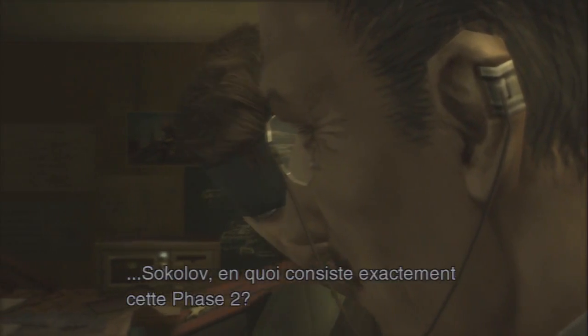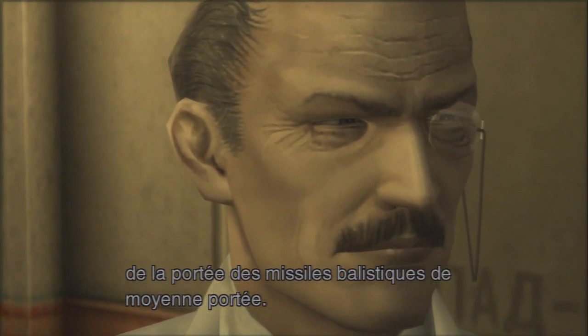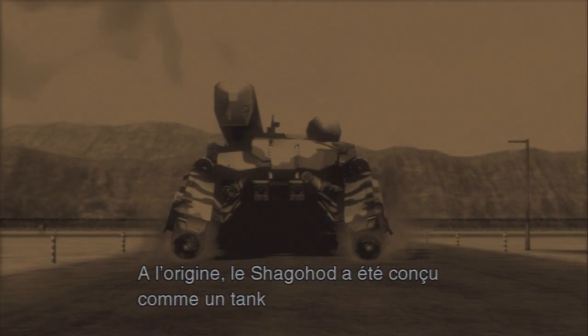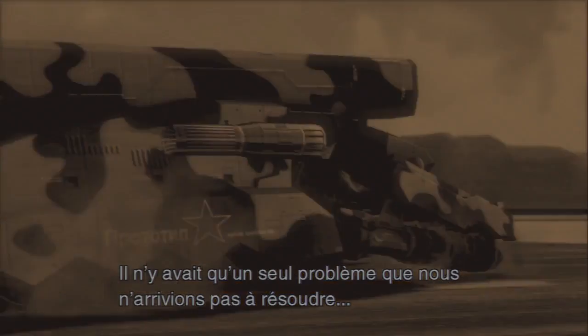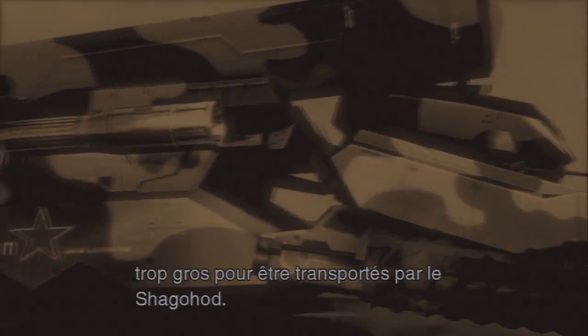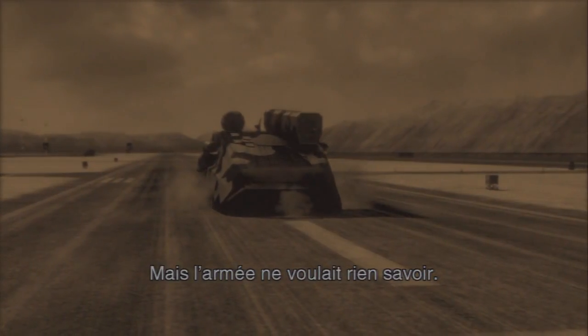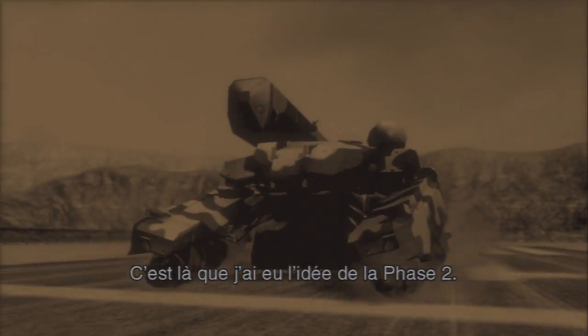Sokolov, what exactly is Phase 2? To put it in technical terms, it's a composite range extension system for medium-range ballistic missiles. The Shagohod was originally designed as a tank that could launch nuclear missiles from any type of terrain. There was just one problem we couldn't figure out how to solve. The ICBMs we have today are simply too big for the Shagohod to carry. But the military would not hear of it. They demanded a weapon that could launch a nuclear missile directly into the American homeland. That is when I came up with the idea for Phase 2.